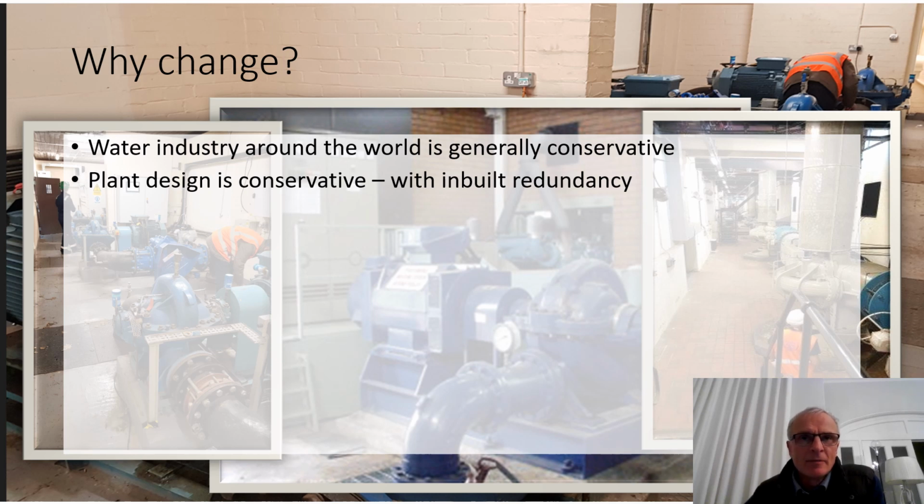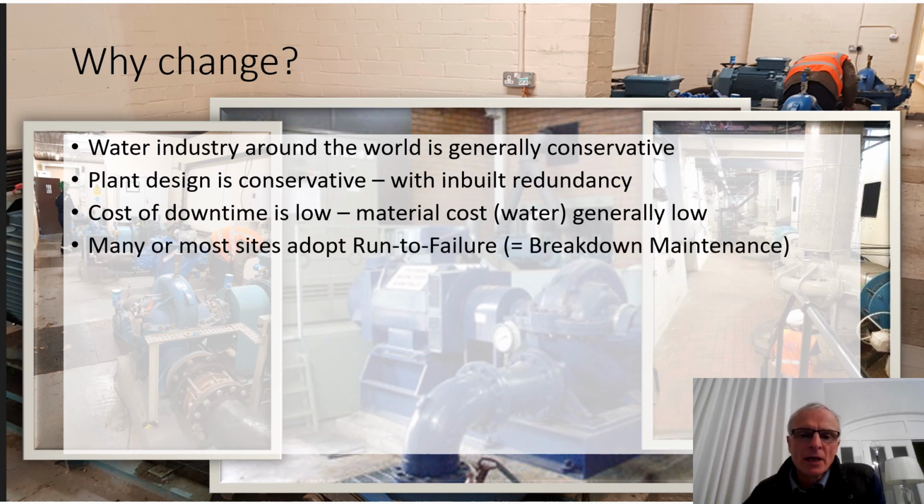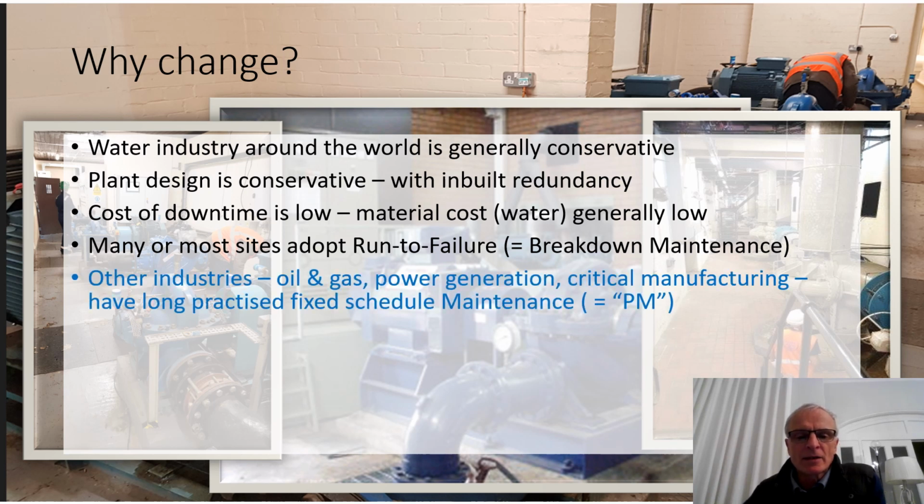You typically have a duty, assist and standby, so you have inbuilt redundancy. It doesn't really matter if something stops working. The cost of downtime is low. The cost of the water is generally pretty low, and so most, if not the majority of sites, adopt a run to failure or breakdown maintenance strategy.